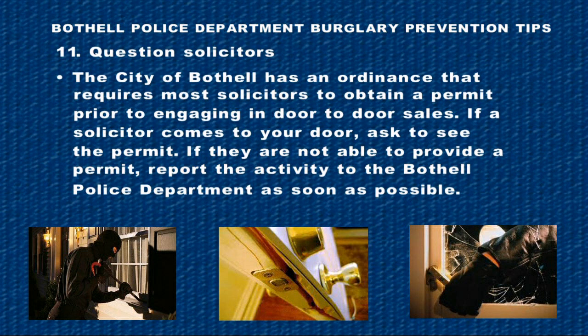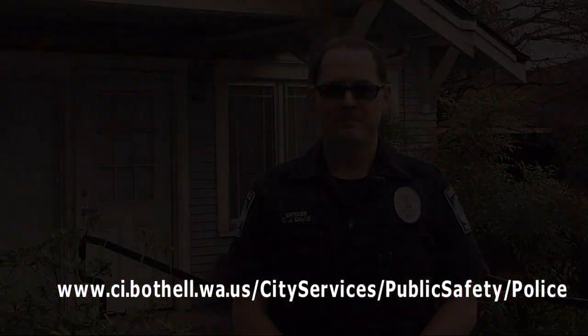Question solicitors. The City of Bothell has an ordinance that requires most solicitors to obtain a permit prior to engaging in door-to-door sales. If a solicitor comes to your door, ask to see the permit. If they are not able to provide a permit, report the activity to the Bothell Police Department as soon as possible. For more burglary prevention information or crime prevention tips, please visit the City of Bothell's website.